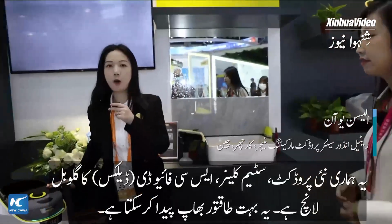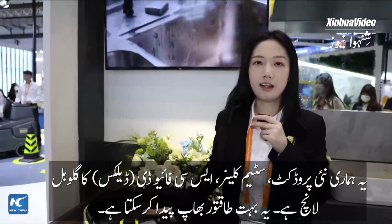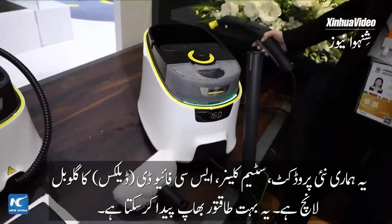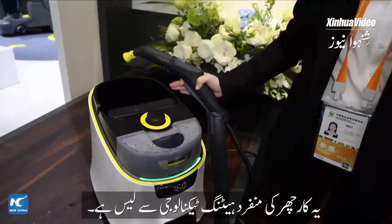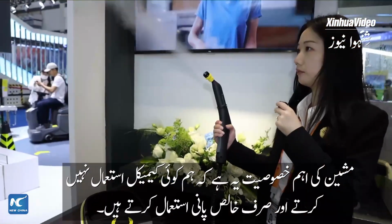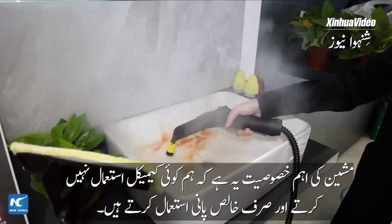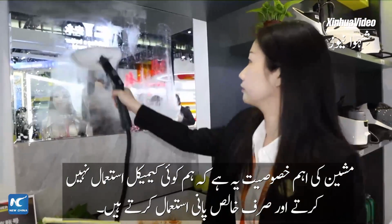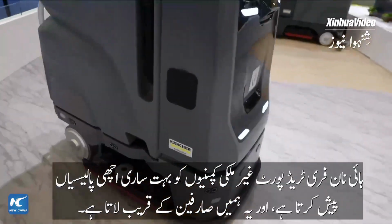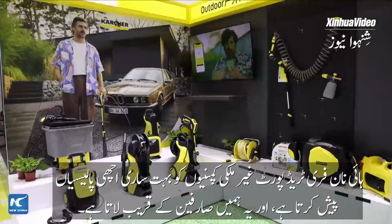And this is our global launch of new product steam cleaner SC5D. It can generate very powerful steam. It's equipped with Karcher's unique heating technology. And the key feature of the machine is that we don't use any chemical materials, and we only use pure water. The Hainan Free Trade Port offers a lot of good policies to the foreign companies, and it brings us closer to the customers.